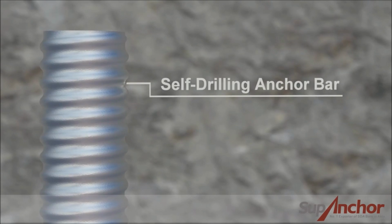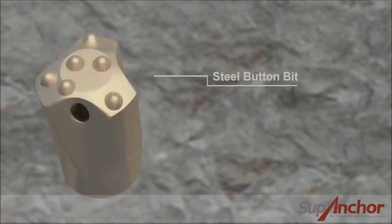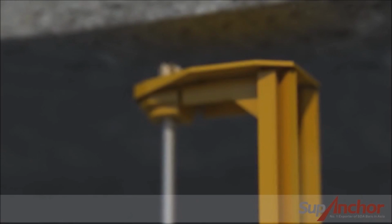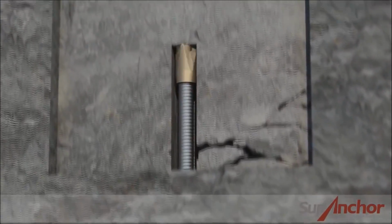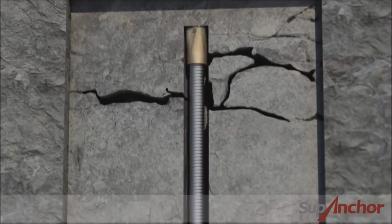Here's a good animation showing how these rock bolts are installed using the hollow shaft, self-drilling anchor bar, and the drill bit with holes for the grout to flow out the top. Mounted in the drilling machine. Hammer drill it through all the rocks and the voids in the rocks.